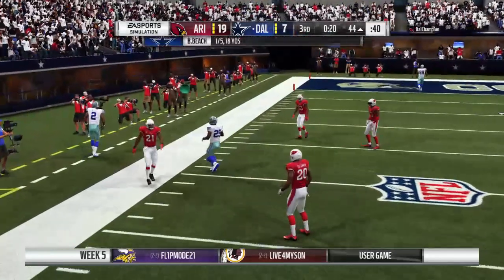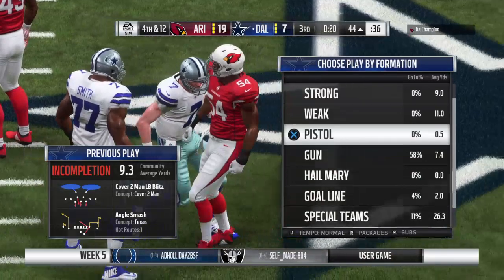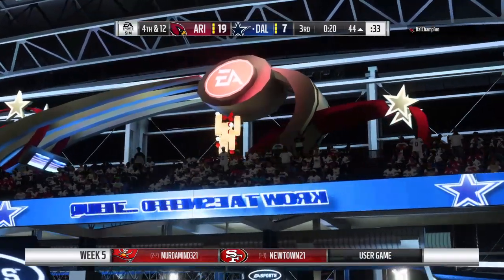Hard throw, incomplete. I think he's a little trigger happy right there, and it turned into an ill-advised throw into their zone. Well, we know he has confidence. He'll throw it any place, anytime, anywhere. That time it fell incomplete.